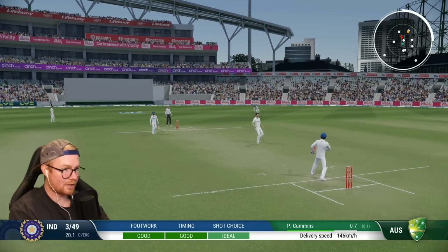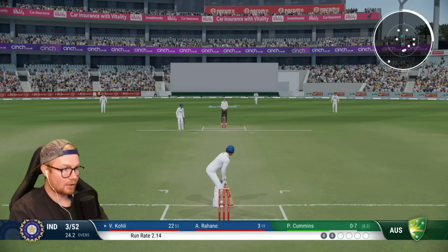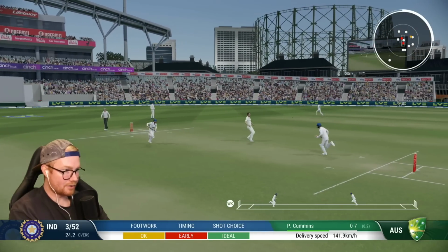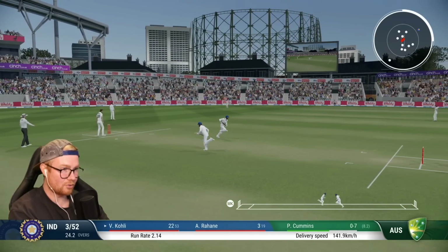Nice driving. Kohli's seen them pretty well, just losing people around us. Cummins bowling very well at the moment, 9 for 7 into his 9th over. He's bowling fast, he's bowling areas, and that was a bit uppish from us. We're going to get a single. No, we'll come back for 2.